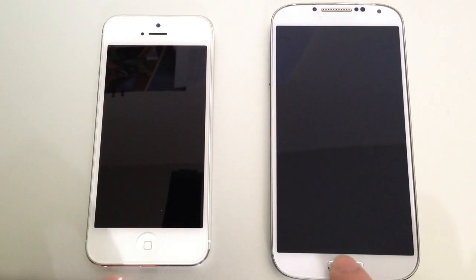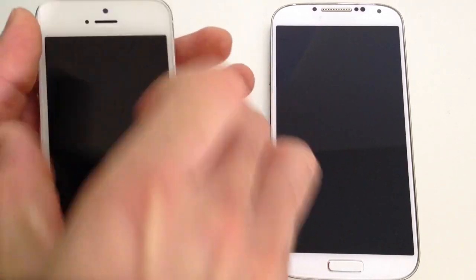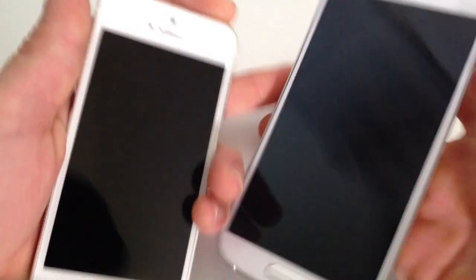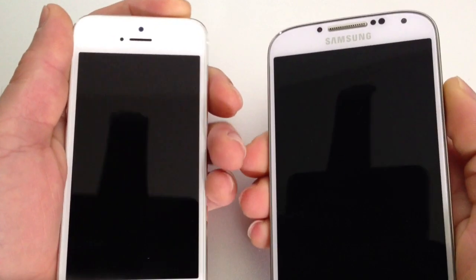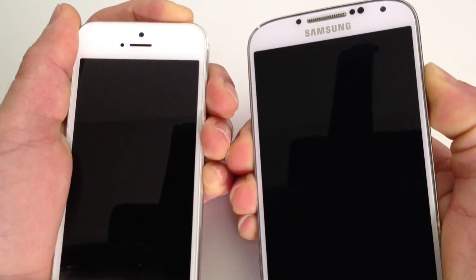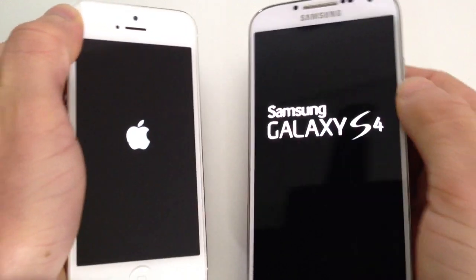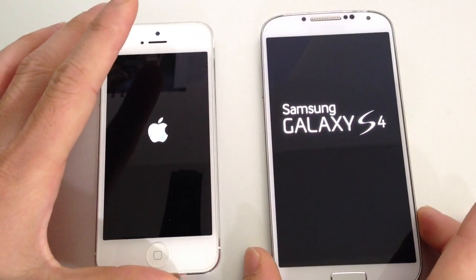So now both devices, if I tap on the home button here, are off. So I'm going to go ahead and grab my iPhone 5 here, which the power button is up top, and the Samsung Galaxy S power button is on the side. So I'm going to press them both at the same time, and let's see which one powers up faster. So 1, 2, 3. So it looks like Apple lit it up first, Apple's iPhone 5. Let's go ahead and wait.